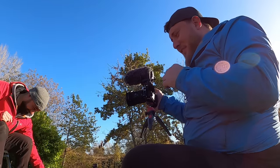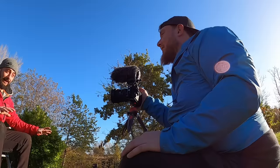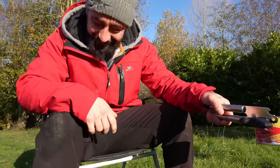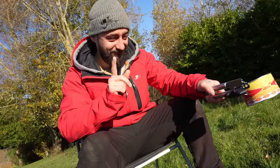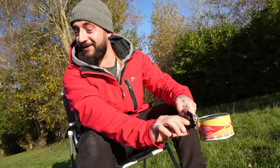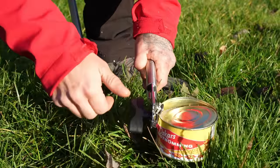Every now and then I have a whiff. I forgot to put gloves on. I've done my bit of opening that can. No, come on. That was nearly one. Nearly. Just don't look at it. Just don't look at it. I looked at it. Oh, I saw it.